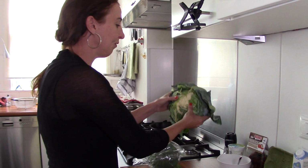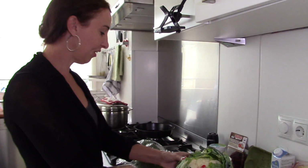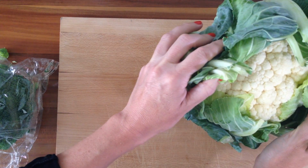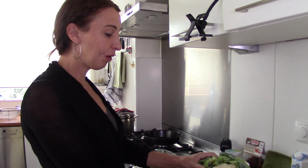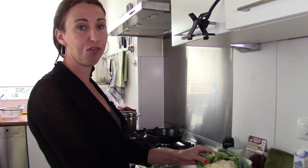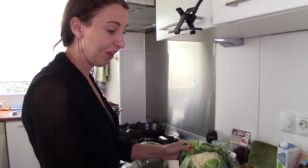So we have cauliflower without the wrapping, as you can see. And we bought broccoli. Nowadays it's difficult to find a vegetable without a wrapping. I don't think it's necessary to have a wrapping because you have to wash it anyway.